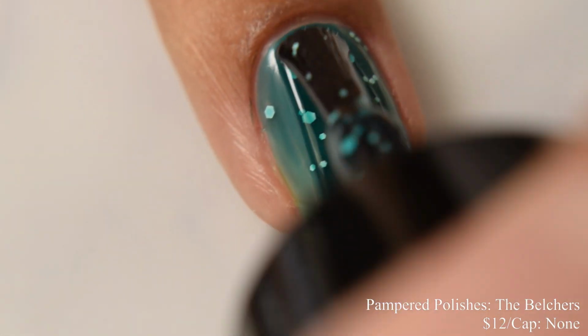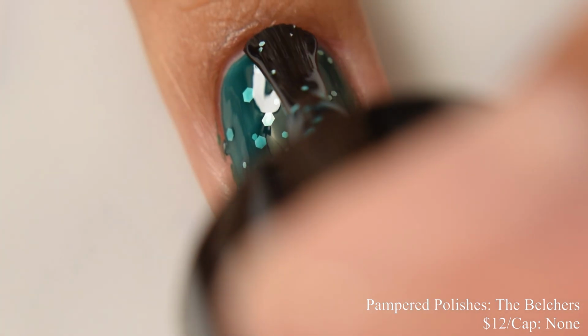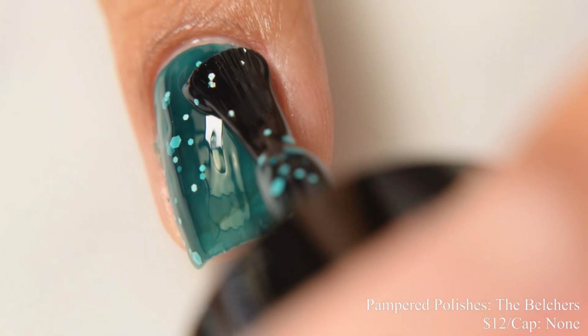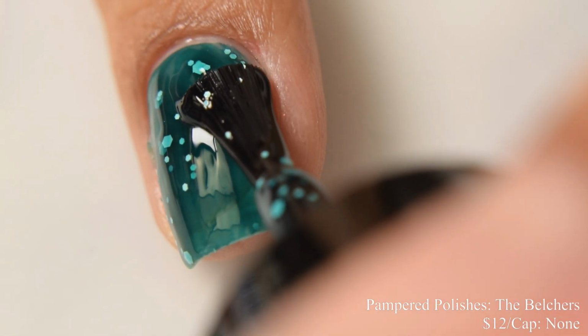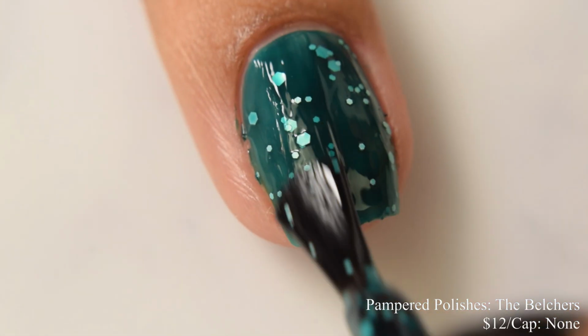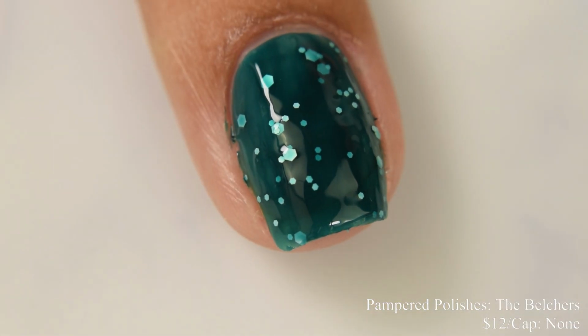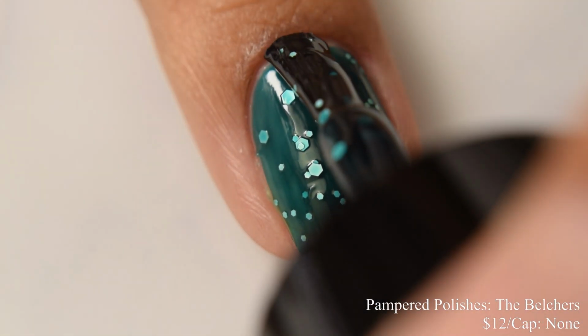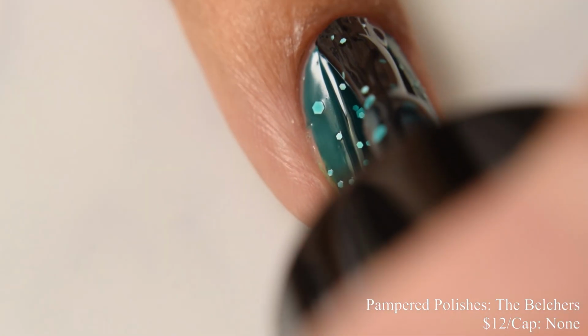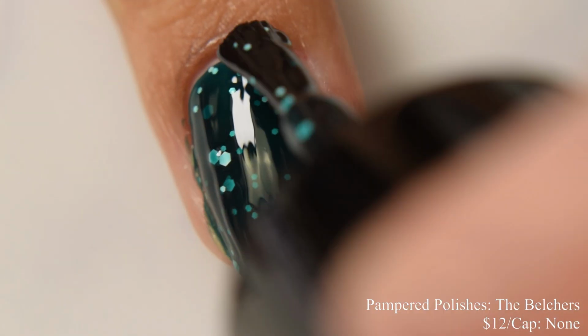I kind of went in a little less clean than what I normally do, just so that I can spread those glitters across my nails, as the formula does have a very strong viscosity, thickness to it. So I just found that going in kind of ham and letting it spread like that, in my opinion, worked the best with this one. Obviously, I had no issues with staining or anything. It cleans up very well from your cuticles.